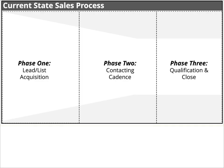I like to break the sales process into three areas. You've got the lead acquisition, like how do I get leads? What do I do with those? My cadence, and then how do I qualify them and close them? Nothing too fancy. And I'm a believer, simpler the better on this, you guys.